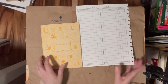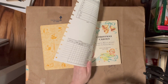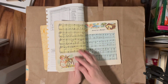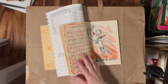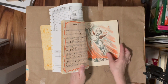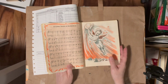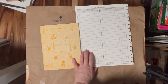Because the first way I'm going to make a junk journal out of an old little golden book is to just add my junk journal paper on top of the book pages. And every so often with the music, I might leave a page, just the book page. But I will cover probably about 95% of these pages and just leave a few of the pages open. And I like both of these pages, so what I may do is tear out one of these pages and then cover the next one and put this somewhere else in the book. That's also an option. So let me show you what I mean.